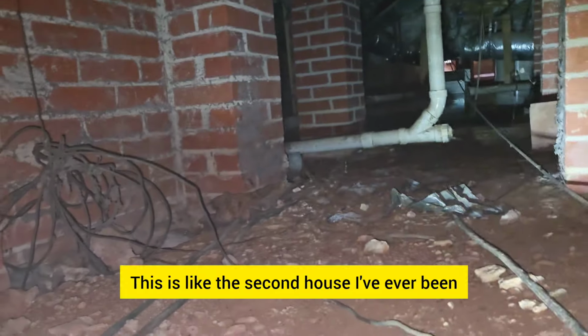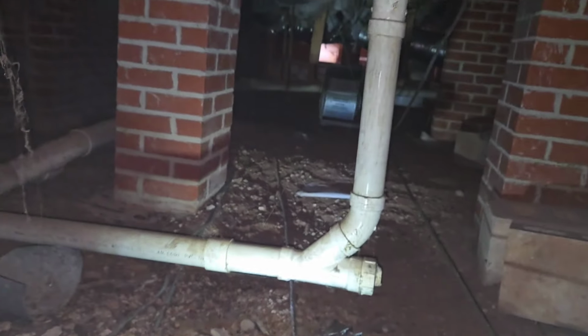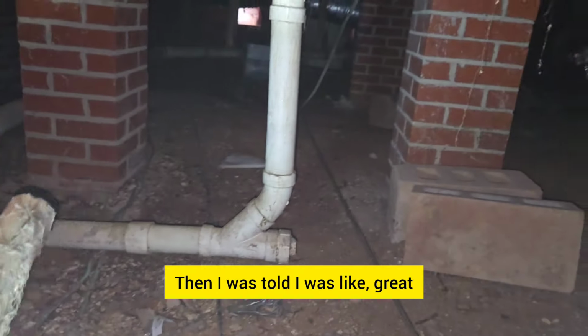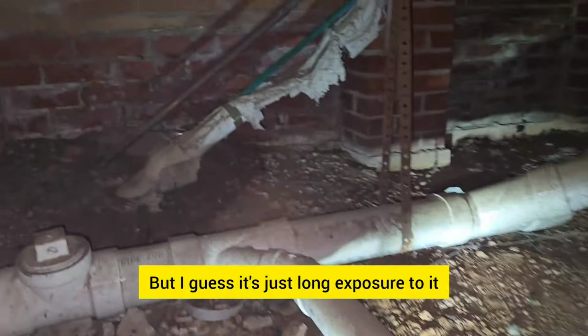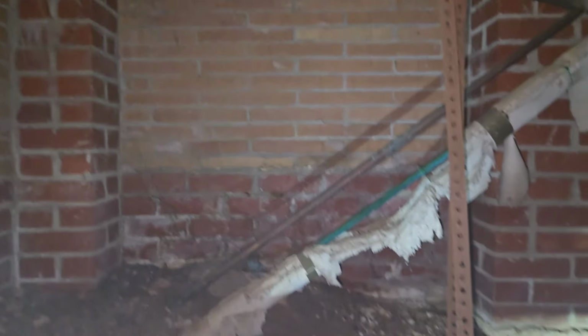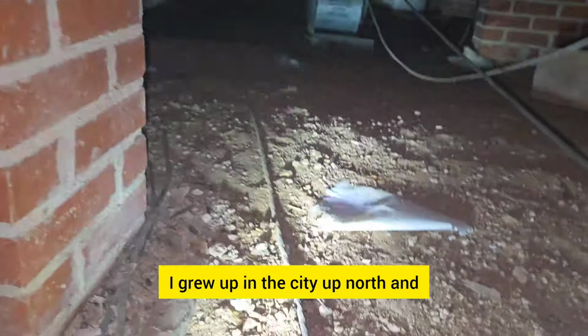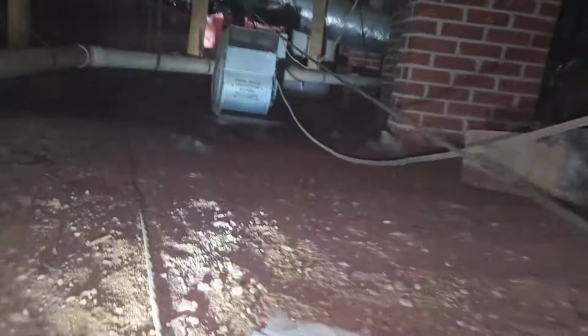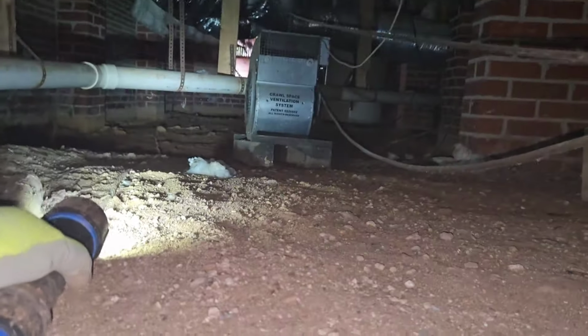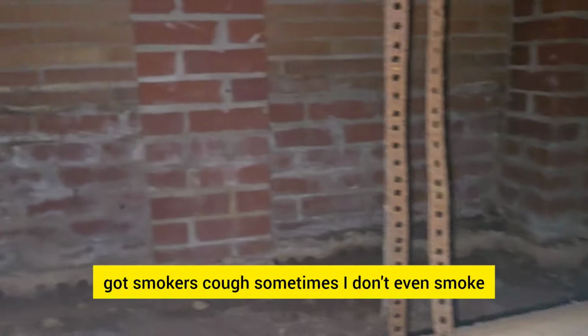This is like the second house I've ever been to in South Carolina where I've actually seen that on the pipes. At first, I didn't know what it was. And then I was told, I was like, great. But I guess it's just long exposure to it. Yeah, I'm not downplaying that at all. But asbestos is, you know, I grew up in the city up in the north, and we had that in all of our buildings. That's probably a reason why I sound like I've got smoker's cough sometimes. I don't even smoke.